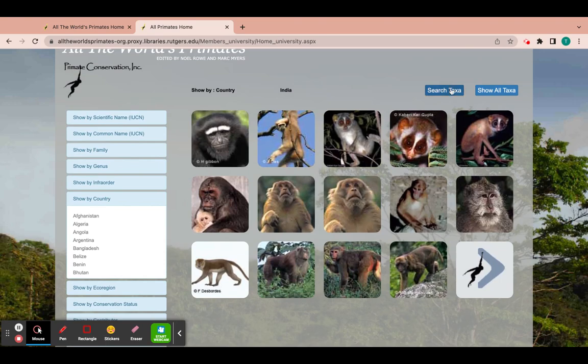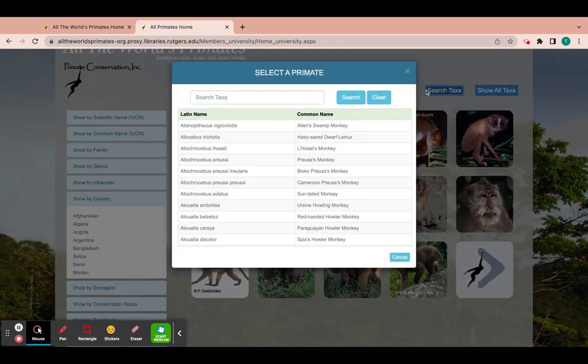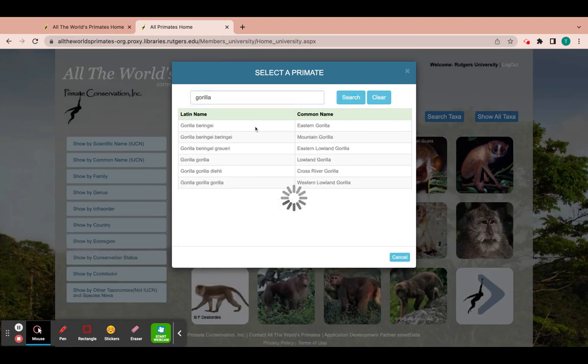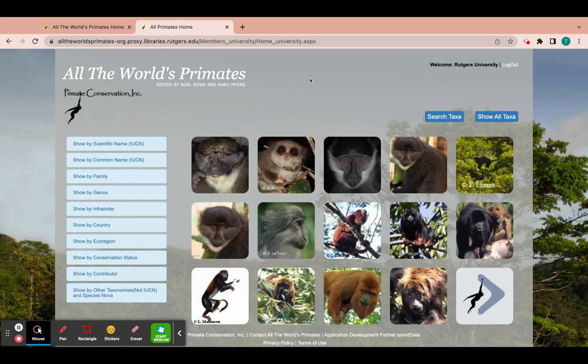So you can also search by taxa, which is going to bring up your Latin and common names. So if you know, for instance, you want to look at gorillas, you can just simply type gorilla and it's going to bring up the various kinds, which I love that there's a gorilla named Gorilla, Gorilla, Gorilla. It's really great. You can also show all taxa, which is going to take you back to the homepage. So it's basically a refresh button.